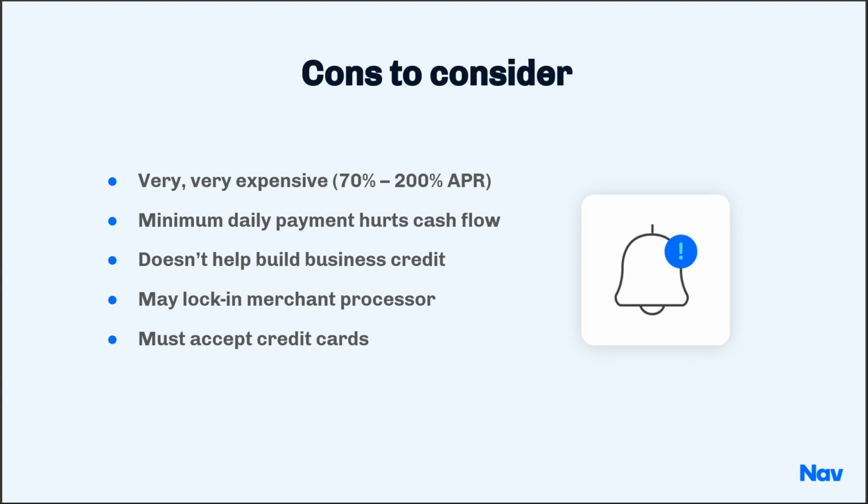And they don't express costs in APR. They're going to express it in what's called a factor rate, which could make it harder for you to determine what the costs are. So you need to be very aware of what the costs are, and make sure that you're not going to be injuring your business by taking this type of financing, and that it's not a catch-all type of financing, but there is a defined use case because it's so expensive.